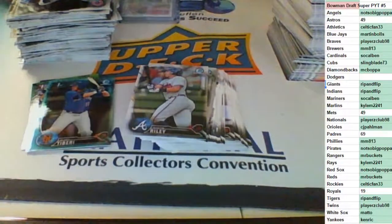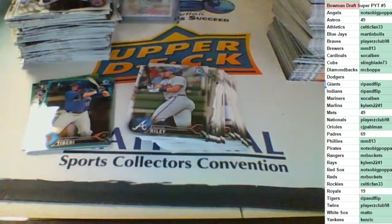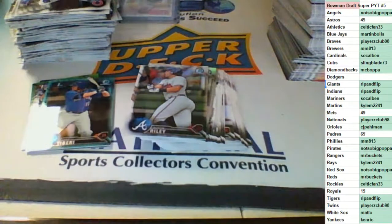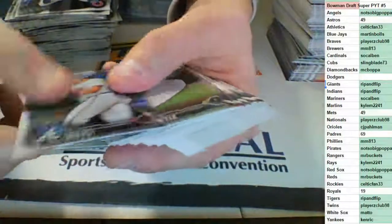Brian Perovich commented on one of the National Treasures posts from earlier and asked if the preferred football broke. It did. I don't think he fared too well. But it's there.